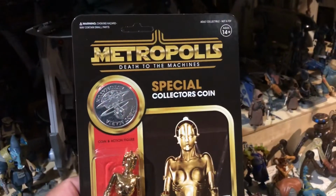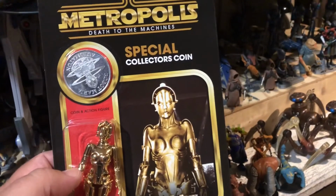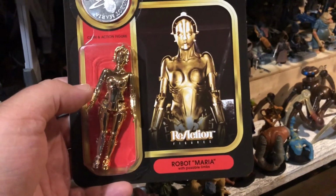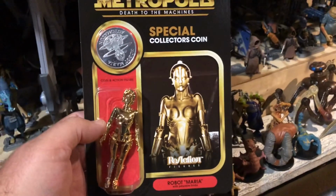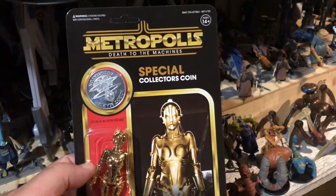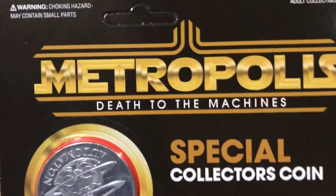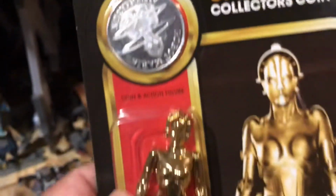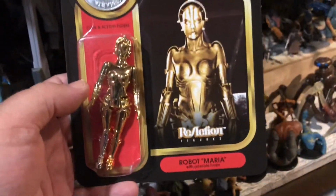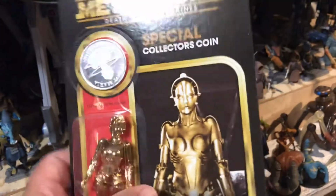One other figure I thought I'd show from Comic-Con. This is from, was it Reaction? Super 7, sorry. Well, it's a reaction figure from Super 7. This Maria figure from Metropolis is done to look like a Power of the Force card. It even has a logo, much like a Power of the Force card. It comes with a coin. They've done the figure before, but this is the first time doing it vac metallized. I really liked the idea on this, so I picked one up.